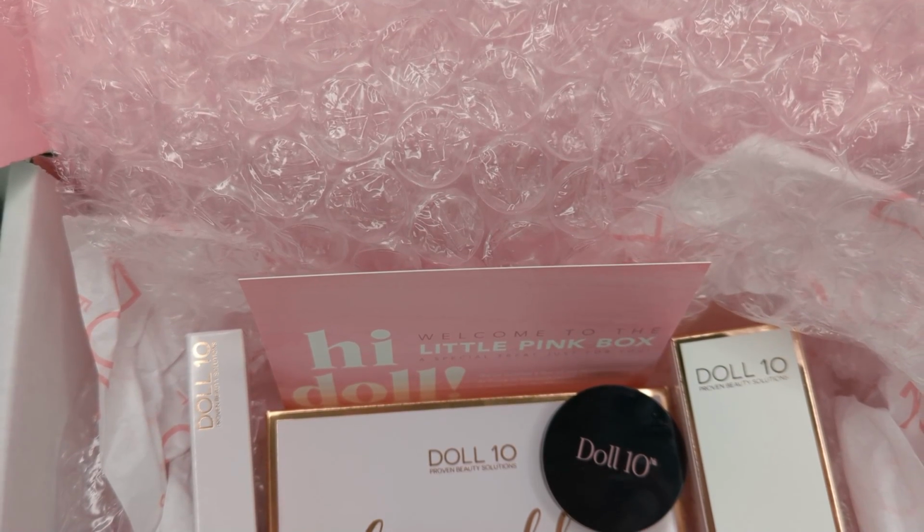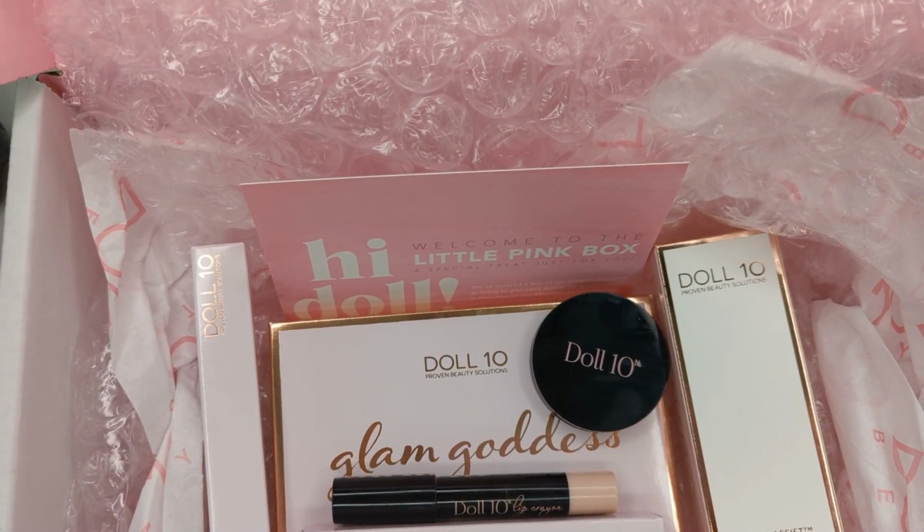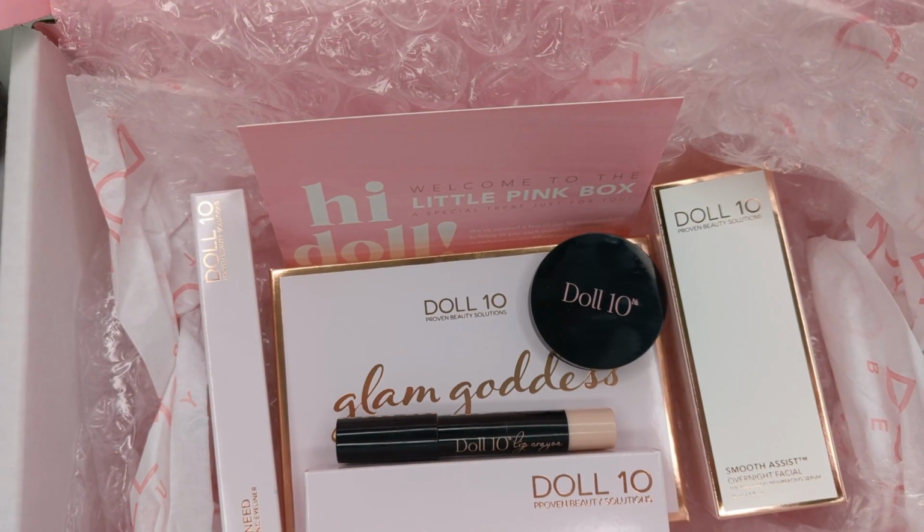So today I am so excited because I finally get to share this news with you after keeping it a secret for the past several months. And that is that I am collabing with Dr. Dennis for their little pink box for the month of October. So this is something that they do every single month. It's 6 products for $59, which is like an incredible deal.